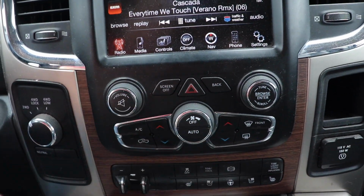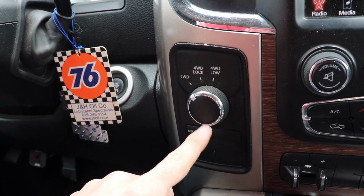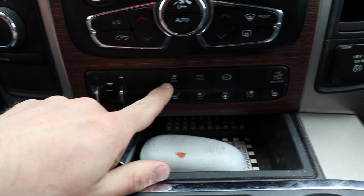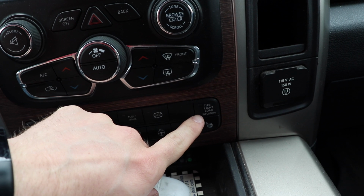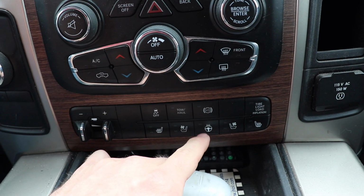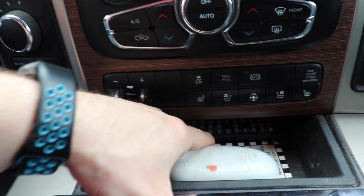Moving down, we have your physical controls for your heating and cooling. Here's your electronic transfer case control. Right down here we have an integrated trailer brake controller, which is nice. Traction control on off, tow haul mode, exhaust brake, and light load tire inflation right here. Heated and ventilated driver and passenger seats, as well as your heated steering wheel button. You do have a remote control for the DVD player up top.